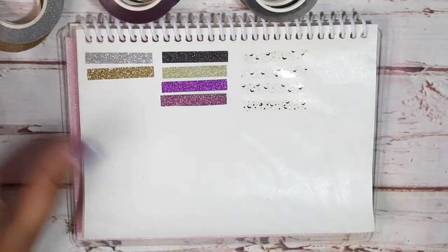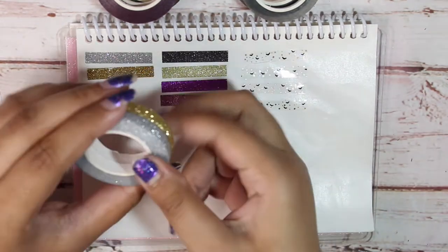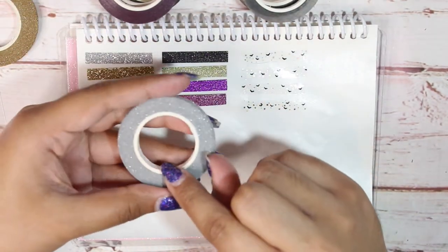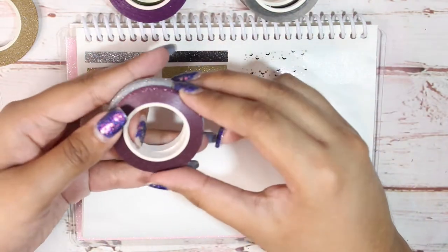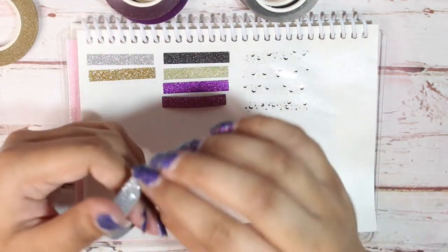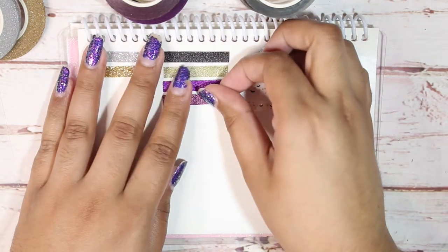Okay, so these are the header overlays that I picked up from Rose Colored Daze. The first ones are the chunky silver and gold ones. And really quickly, this one is a 5 meter roll, and this is a 10 meter roll. You can see, hopefully, that the 5 meter roll is a little bit thicker than the 10 meter one, and that's only because the headers themselves are the slightest bit thicker.